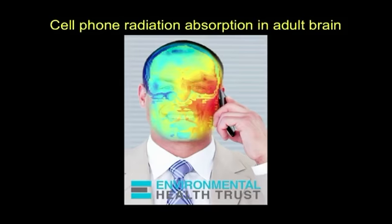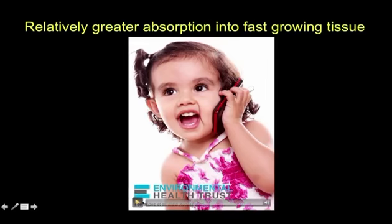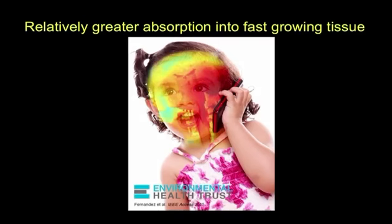The one that we're really concerned about is this one with the young child. This is a 3-year-old brain that we modeled. And you see that by the end of that 6-minute call, the peak radiation, yellow and red, is getting all the way into almost both eyes. And again, this is one call, and it's not going to kill anybody. It may not cause any biological effect whatsoever for 1 call or 2 calls or 3 calls. But the question is, what's the cumulative impact of this kind of exposure? How do we evaluate it?